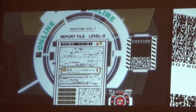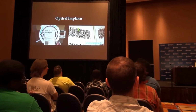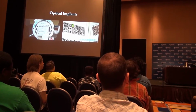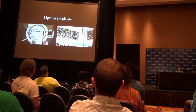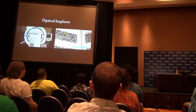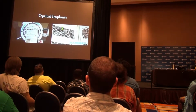In the world of Ghost in the Shell, most people don't have full cybernetic bodies. It's pretty much stated in the beginning of the movie and the beginning of the TV series that only people in the government, like Section 9, have these full cyber bodies. Most people are like Togusa, who have simple optic implants that allow them to, as you can see on the left, read these super condensed documents and get the heads-up optical display.